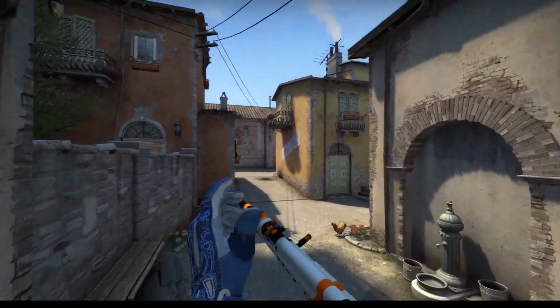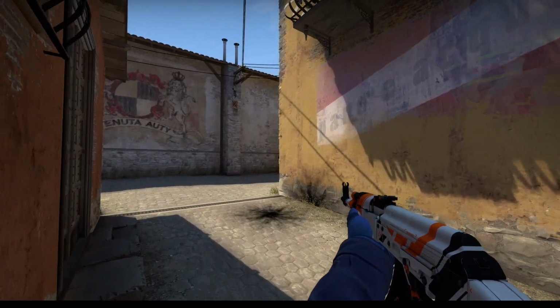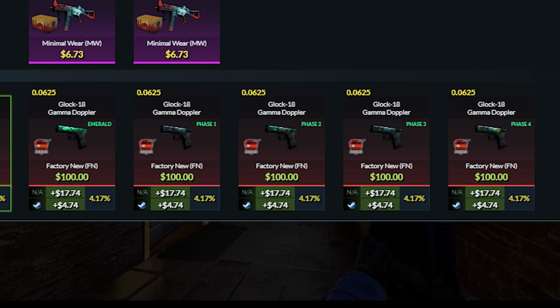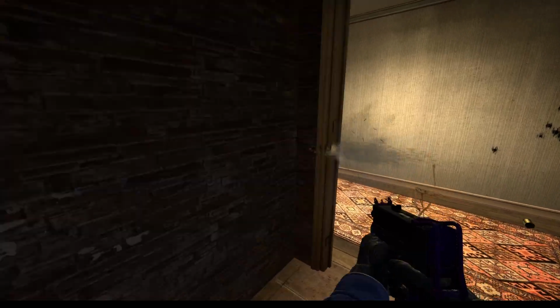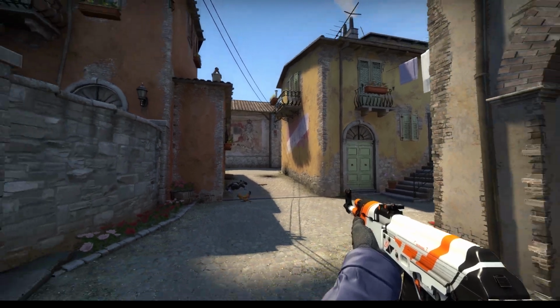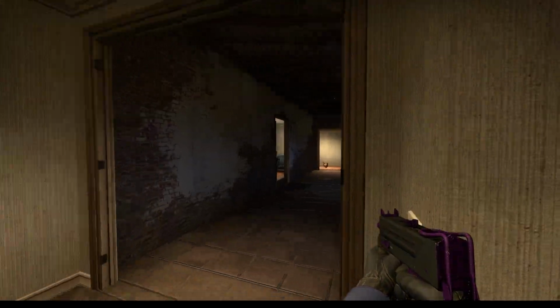And that's not even it for the trade up factor of why the Train 2021 is good. The Glock Emerald has the same chance of popping up from a trade up as any other phase. If you had a Glock Gamma Doppler, that's a 1 in 5 to get the Emerald. That's crazy. And this will encourage a lot more people to try to go for that Emerald via trade ups. And this, in my opinion, in the long term, will absolutely dry up the supply of Train 2021 skins.